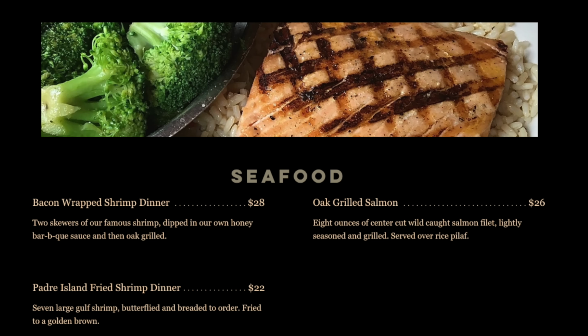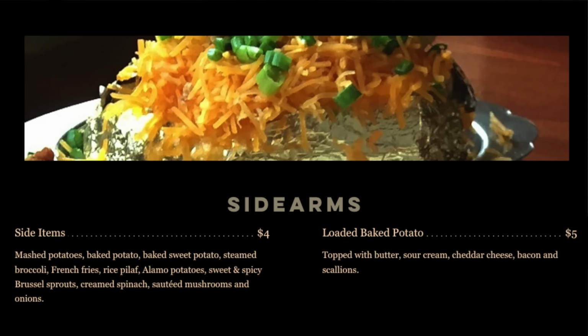But they do serve up some seafood from their bacon-wrapped shrimp dinner, which is what our waiter just recommended, he really liked. They have oak-fired salmon, Padre Island fried shrimp dinner. Interesting. I still think, man, you come to a steakhouse, if you're a steak eater, you gotta get a steak. Indeed. Their side items come in at $4. Mashed potatoes, baked sweet potatoes, steamed broccoli, french fries, rice pilaf, Alamo potatoes.